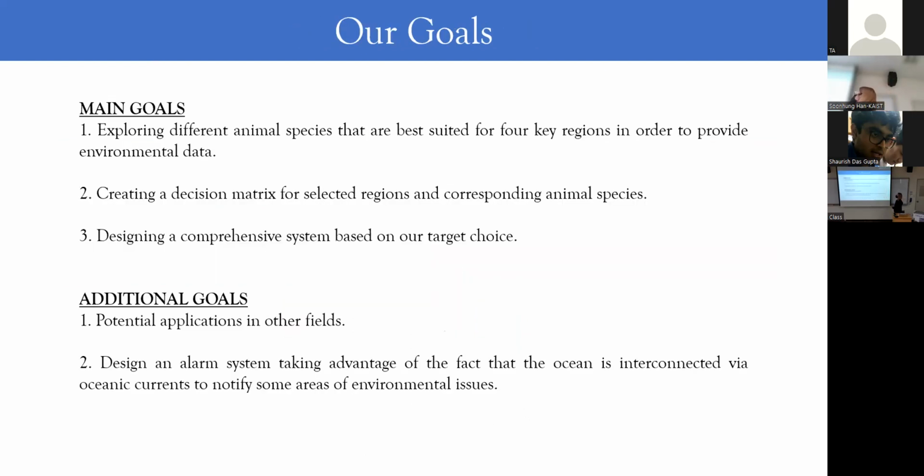So our goals for this project are to first explore different animal species that are best suited for 4 different key regions in order to provide environmental data. Then we want to create a decision matrix for the 4 selected regions and corresponding animal species to select which one would be the most interesting to develop further. And then, for the one we've picked, we want to design a comprehensive system. And we have some additional goals.